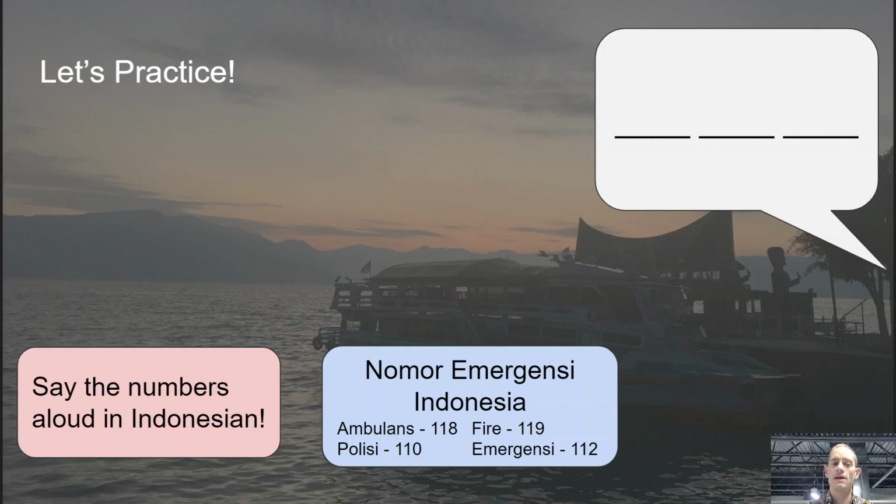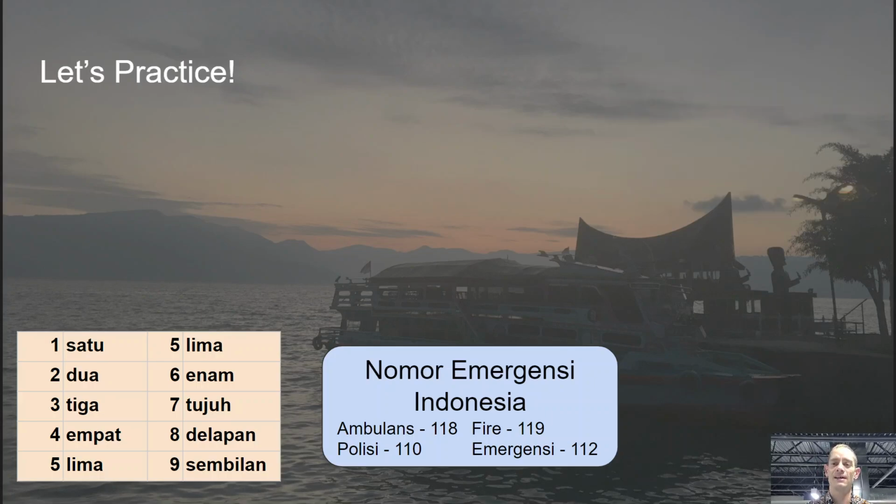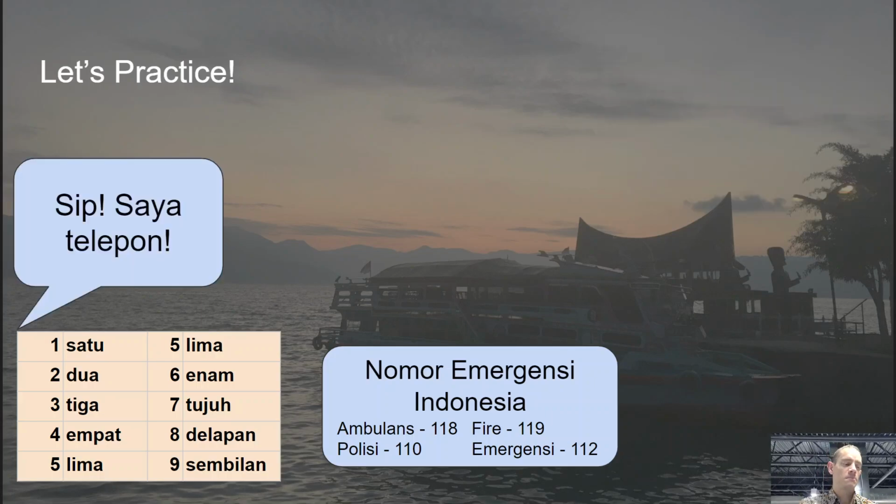So say the numbers out loud in Indonesian. Imagine you're talking to someone and somebody says, nomor ambulans berapa? And you know it because you've practiced and you know this lesson. So what are those numbers? How do you get the ambulance? You say, here's a cheat sheet. 118, right? 118. Sip, saya telepon. Ding, ding, ding. Okay.